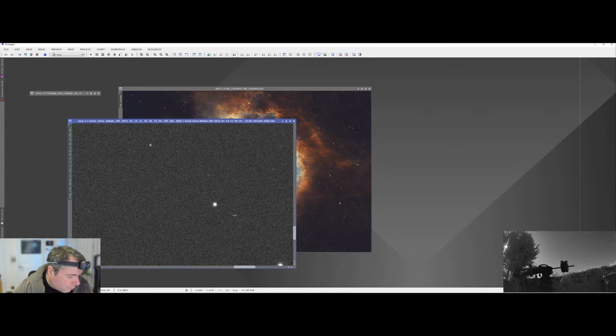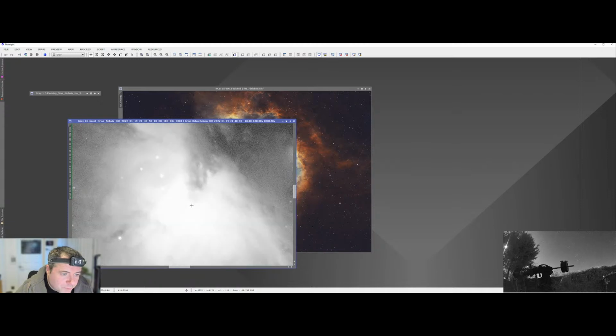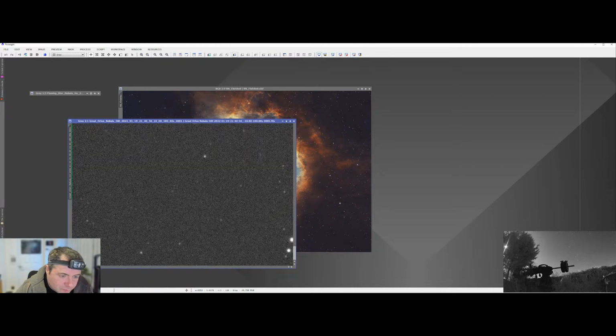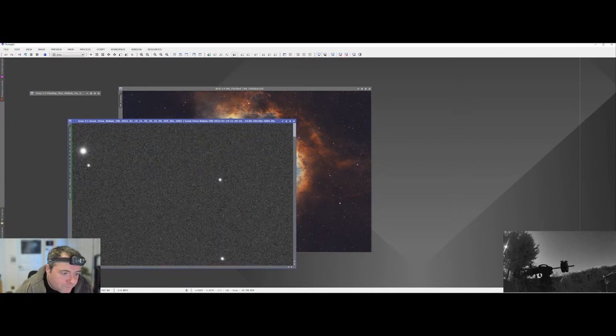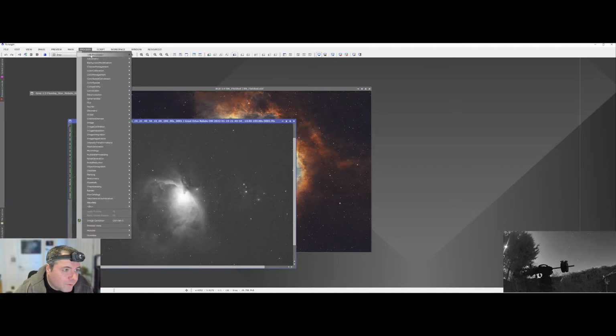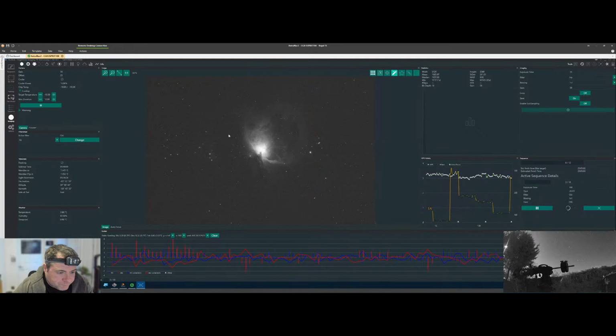What I always do, and this is probably for John if he's still in the chat, is I always open up my subs and go into the corners and start to look. Are the stars still round in the corners? Then you've not got a backspacing issue. There is actually a feature in PixInsight. I forget what it's called. I don't remember where it is. I've sidetracked. Let's go back in here.